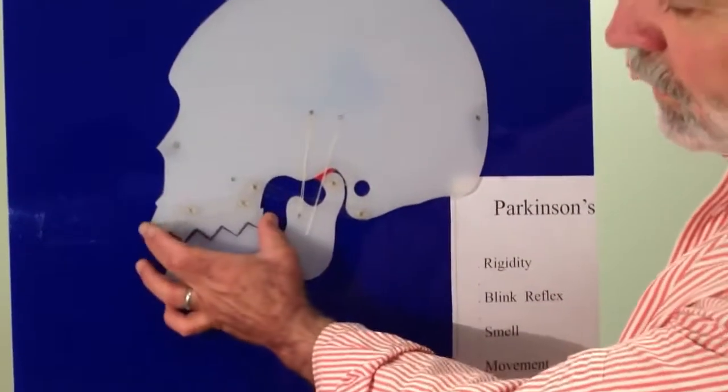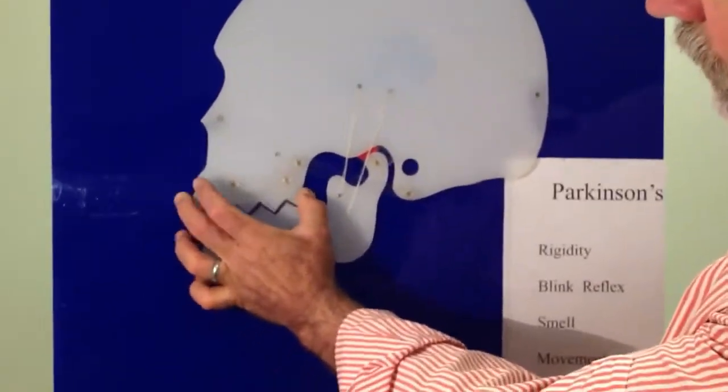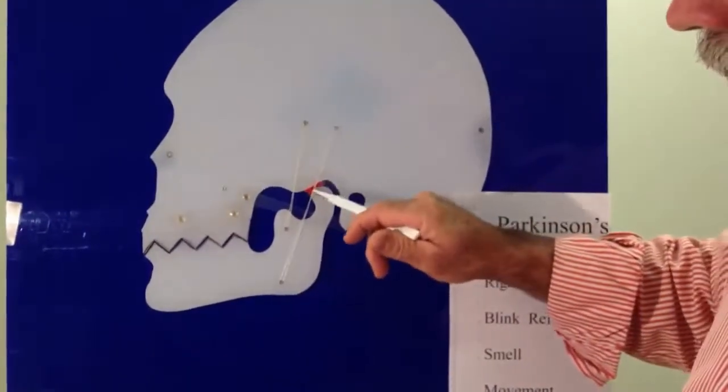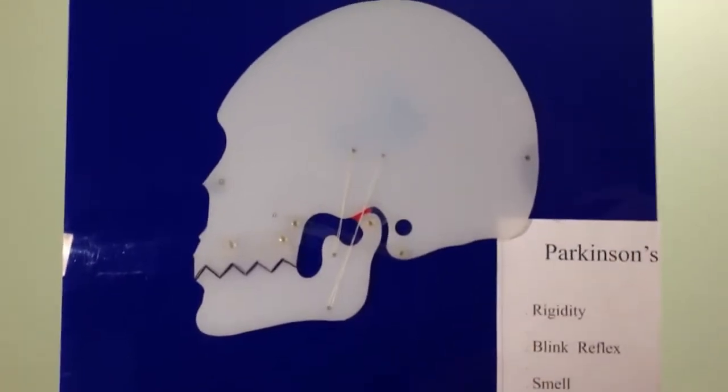Normally you would like the whole lower jaw to be more forward and this space be larger than this space here in the front, where the little disc fits between the jaw and the skull.